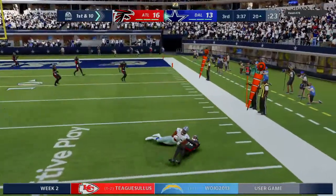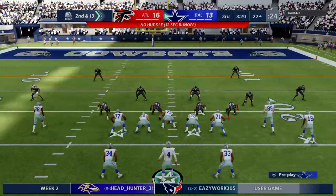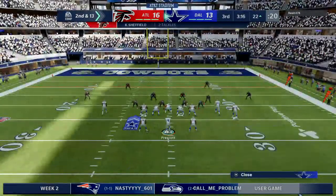Able to hit his target, Lamb. And this one goes nowhere. Losing yardage back at the 22. Now, despite the completion, they're going to wind up losing 3 there. 2nd down.